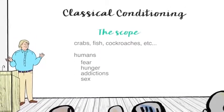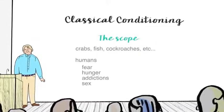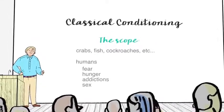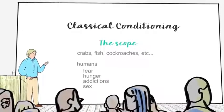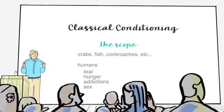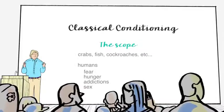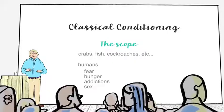Or take various addictions. You may discover you have a craving for a cigarette or a drink or some heroin right when you're put into a situation which is typically associated with cigarettes or alcohol or heroin. Through classical conditioning, our appetites can be evoked in strange ways.